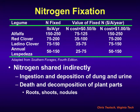And then that urine and that dung is broken down by all these microbes that we've been talking about within that pasture. It's also shared through death and decomposition of plant parts, so shoots, roots of that plant, nodules, they all break down as they die in the soil, and those microorganisms break those plant parts down and release that nitrogen into the system so that the plant can use it again. So most of the sharing goes on indirectly.